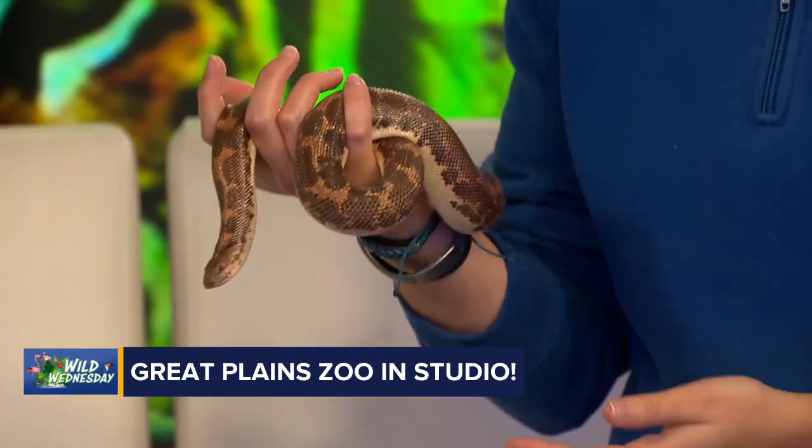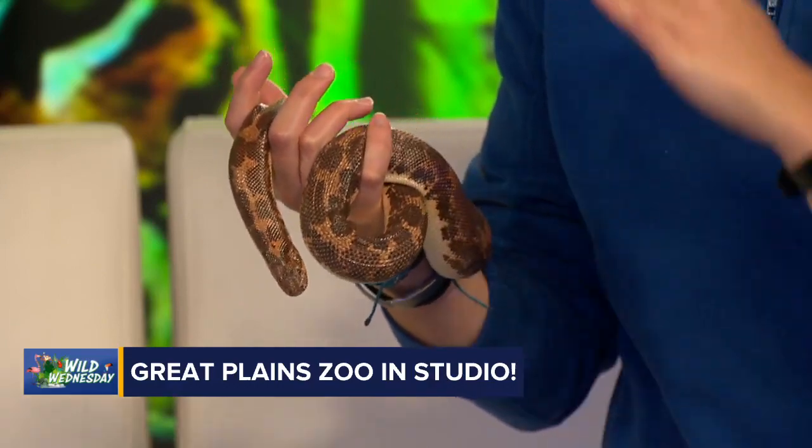Sure, yeah. So this is one of our Kenyan sand boas. Her name is Behati. So she's one of the smaller snakes that we have at the zoo. But they are a desert snake native to Kenya and some other countries in Eastern Africa. And they get the name sand boa because they spend a majority of their time buried underneath of the sand. So we don't see these snakes around here. Not around here, nope.